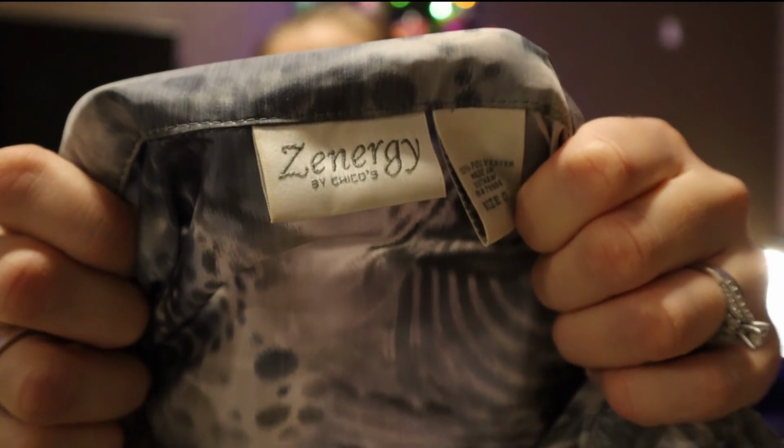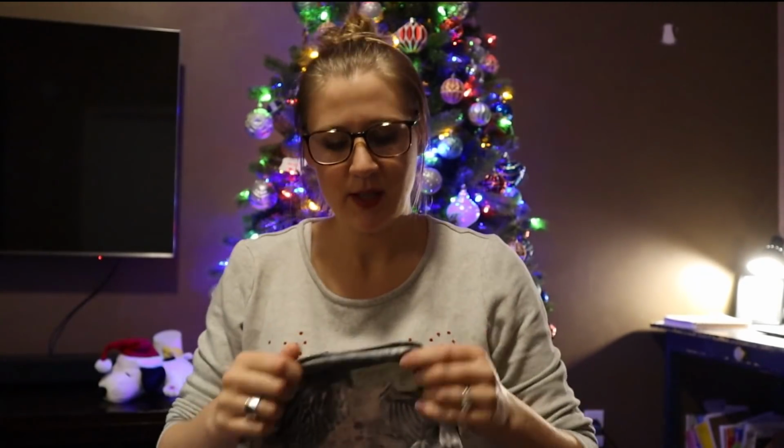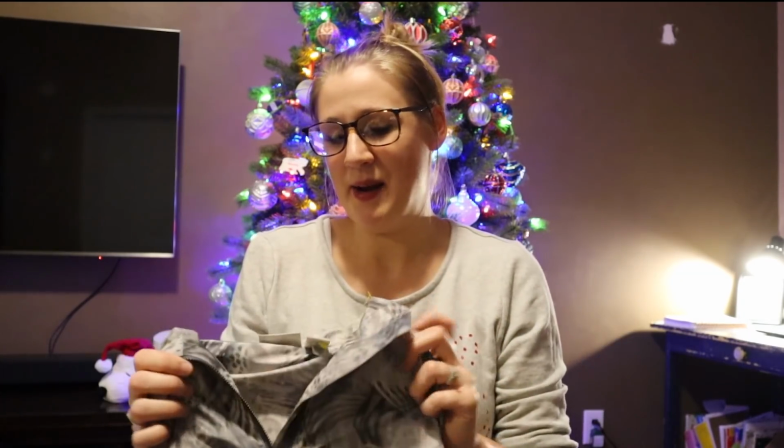All right. This is Zenergy by Chico's. Zenergy and Travelers by Chico's are pretty much the only lines that I pick up now for Chico's. I'm about to call myself out because I have one Chico's piece in my bag right now, and I'll tell you why I grabbed that.